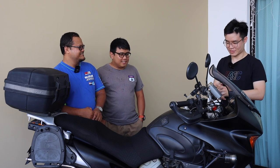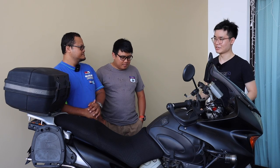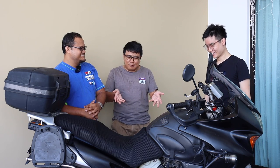Other than that, putting the bike on the main stand is a skill. You have to learn it. It's very heavy, I'm very surprised. I tried this just now. I have trouble with my own bike, the NC750, putting it on the main stand. I'm shocked. I cannot even lift up the 125cc Varadero.